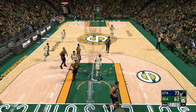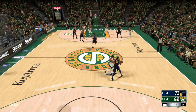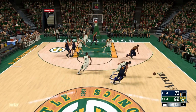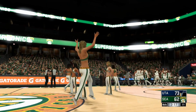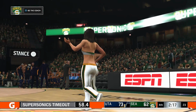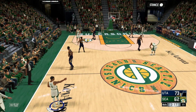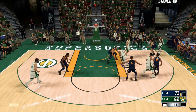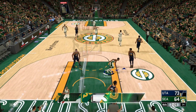It's good, and the Jazz lead has got down now to just 11 on the basket from Temple. Boy, defender taken out of the play with a rock-solid screen. No way he's going to get through that. There's the pick. And stolen by Payton. Seattle calls timeout.